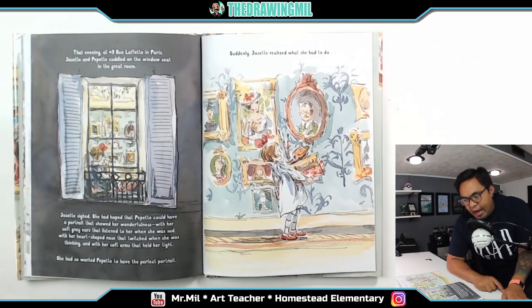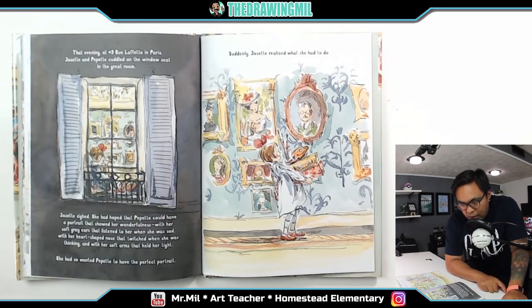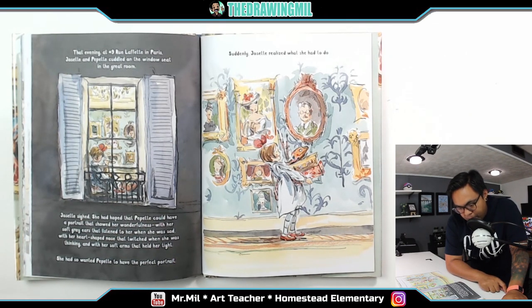That evening, at number 9 Rue Lafitte in Paris, Josette and Pepette cuddled on the window seat in the great room. Josette sighed. She had hoped that Pepette could have a portrait that showed her wonderfulness, with her soft great ears that listened to her when she was sad, with her heart-shaped nose that twitched when she was thinking, and with her soft arms that held her tight. She had so wanted Pepette to have the perfect portrait.